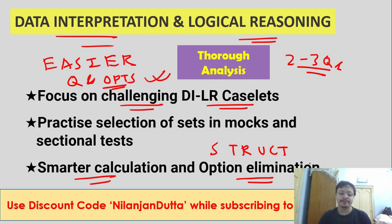Somebody wondering why the option-based approach is handy? The reason is this. Often in challenging sets, if you're going with a structured approach, the risk is that you might get stuck somewhere in the set, and once you get stuck, we tend to waste a lot of time on that set, and that is where these option-based approaches can come in very, very handy.